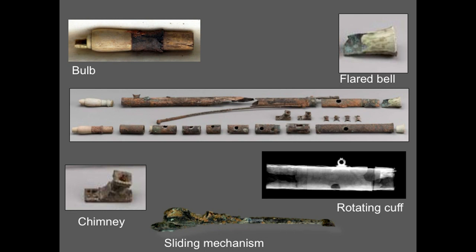The fragments have either a bone or wood core with two fitted bronze sleeves surrounding the core. The bronze sleeves measure about 0.3 millimeters thick or less. The top of the instrument features a bone bulb, which served as the reed insert, and the flared bell would be located at the end of the instrument.